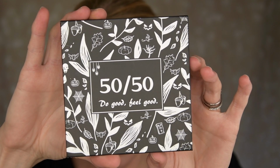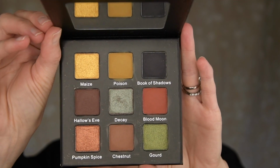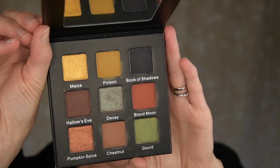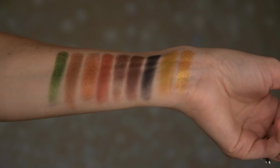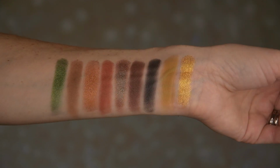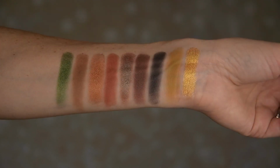So I ordered the autumn palette. So this is how it looks. This looks so pretty with these pumpkins and scary things on the front, almost like a Halloweeny theme. And when you open it up, you have 9 shades here, a bunch of shimmers and mattes, and the color story is very grungy, and I think I like it. I mean, I'm not the typical grungy girl, but I do love grungy tones. So I wanted to try this one, and I'm super excited. I am going to do one palette 2 looks with this as well, but this is the first impression.